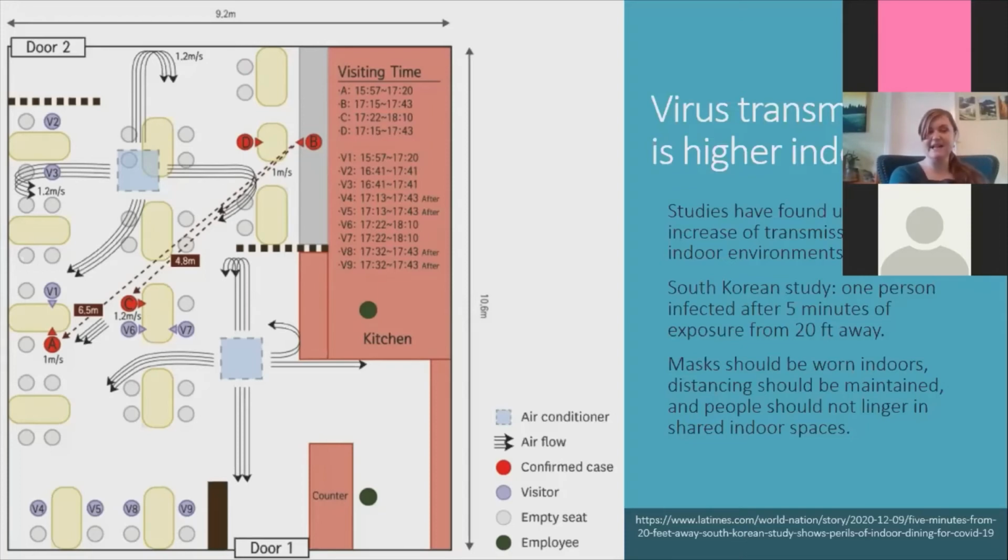And then person A was 20 feet away from person B and only in the space for 5 minutes at the same time as person B, and person A got sick. And they were able, using that contact tracing, to figure out it was from this encounter. And what they think is that the velocity of that fan and just the unique angles allowed much larger droplets with a greater number of virus particles to travel a lot farther than they would normally do.